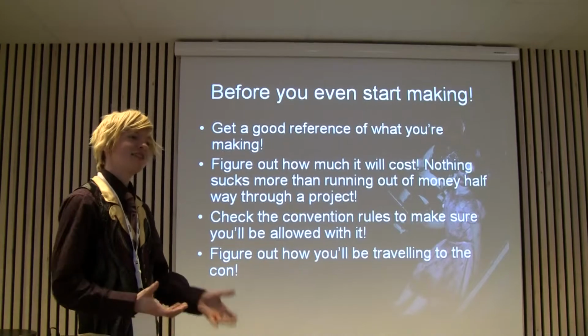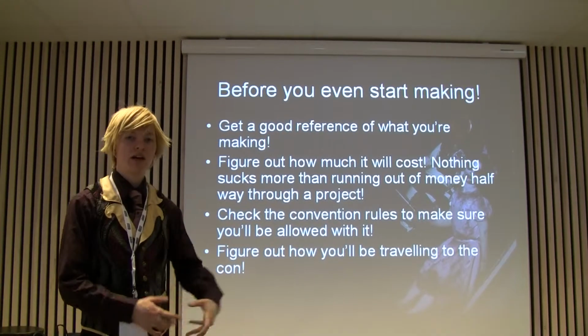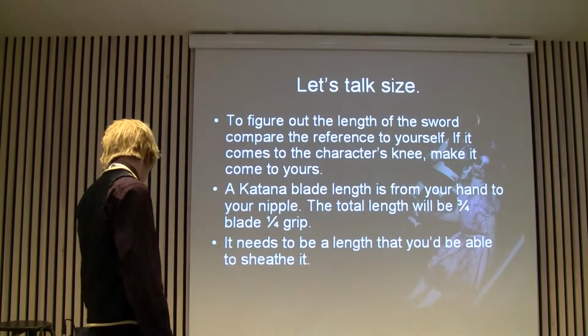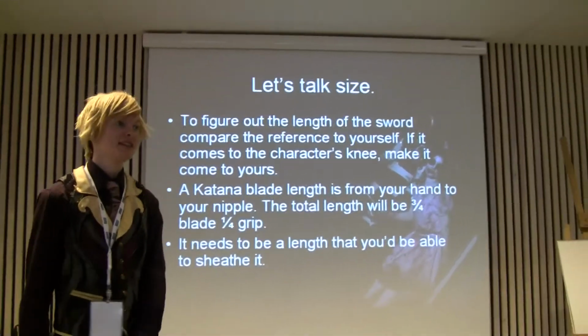So there we go. Think about what you'll be doing, think about if it looks like you're concealing weapons and things like that. Right, let's talk about sizing things up.